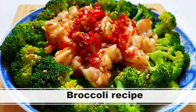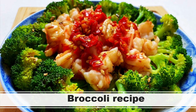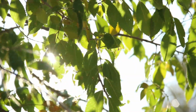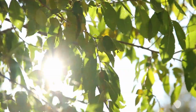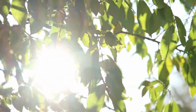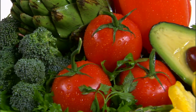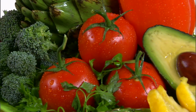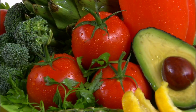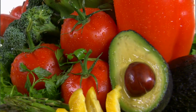Today I want to cook a very easy but super healthy dish, steamed broccoli with shrimp. It is summertime right now. The weather is very dry in my city and it makes me feel dehydrated most of the time. I like to adjust my eating to have more vegetables and fruits that are light and fresh, also low in fat and sodium to cool me down and also keep me healthy.